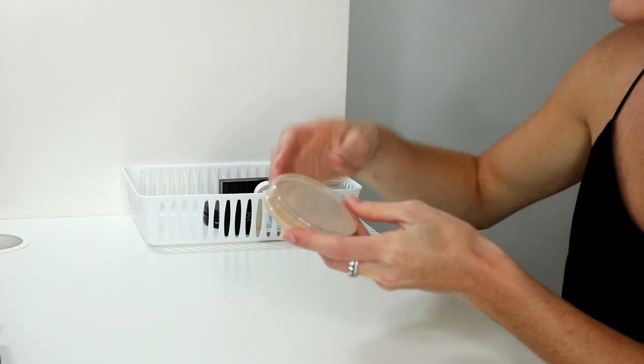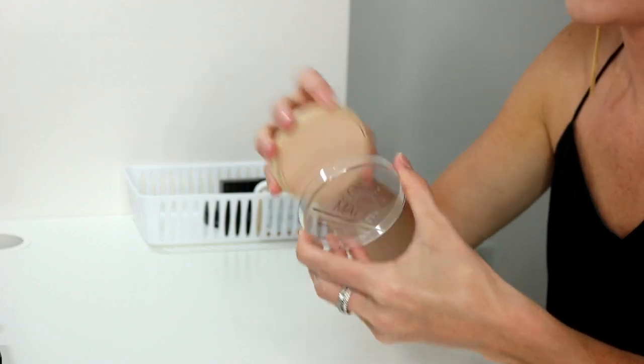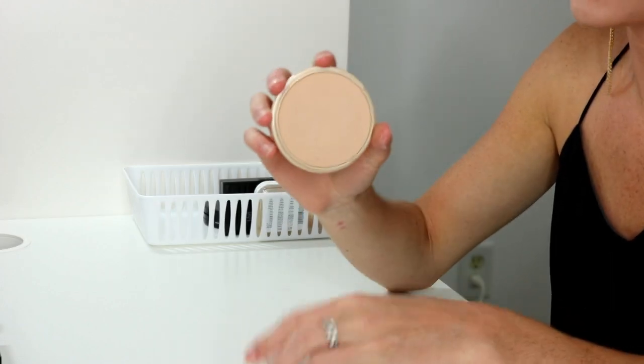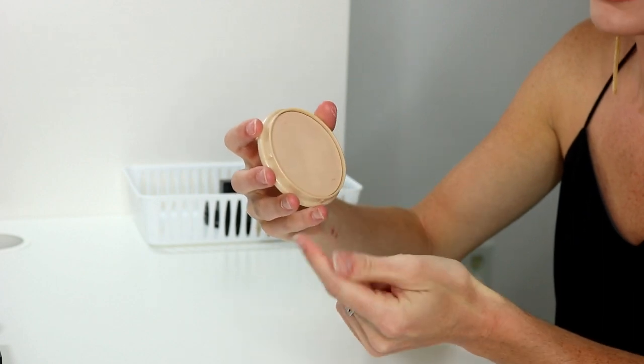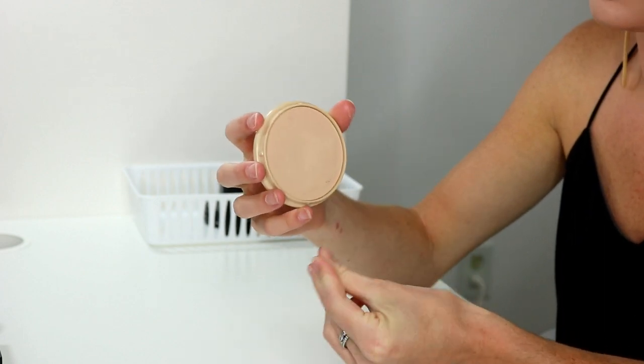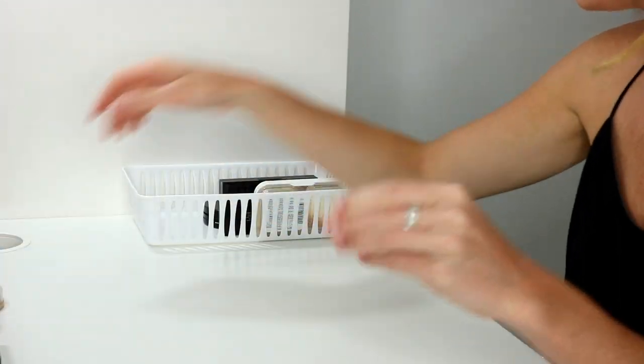Rimmel Stay Matte Long Lasting Pressed Powder. I actually really like this. I use this maybe to touch up my makeup sometimes. It's really soft, and it doesn't mess up your makeup at all if you're just touching up with it. And I don't know, I just like it. It's nice. It's really soft.